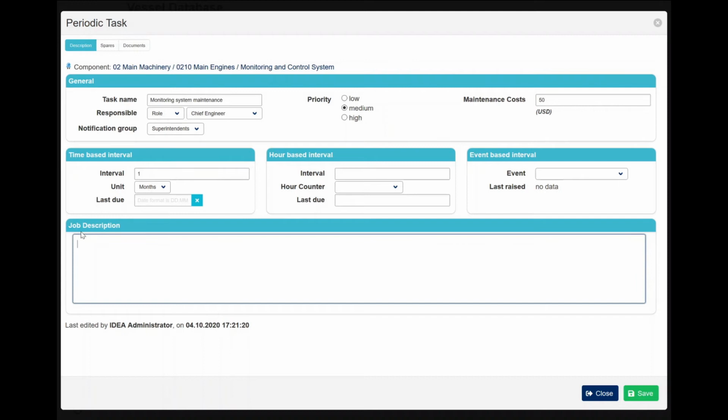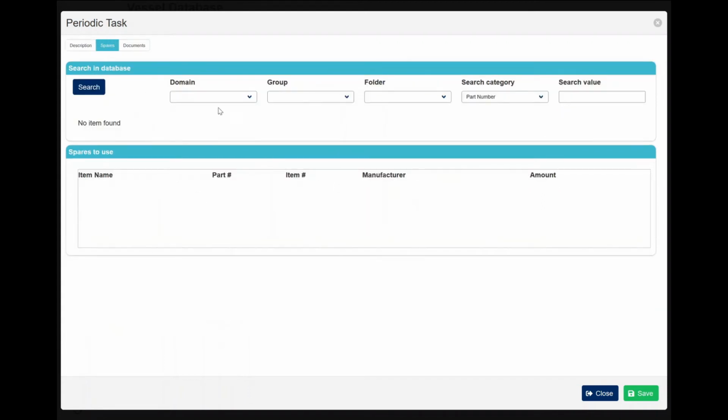And then here below we can write the job description, so what has to be done. As an alternative to this, the monitoring system of the vessel can be connected to IDEA to avoid doing all this manually. Let's go into spares.